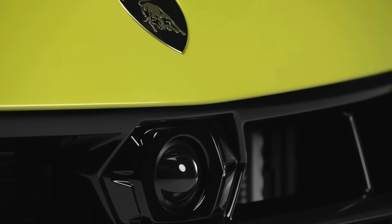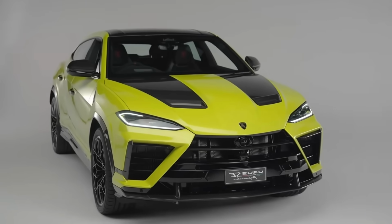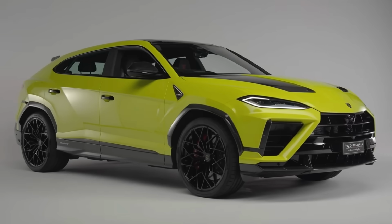The Urus, the best-selling model in the company's history, has watched early 2019 examples fall from well over $200,000 to auction results near $132,000.